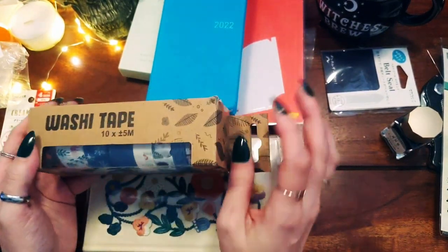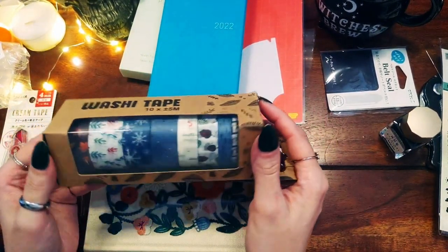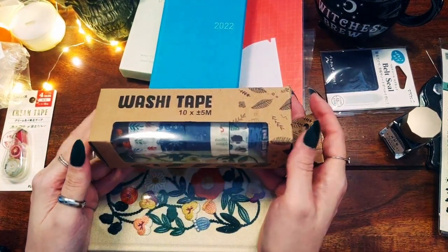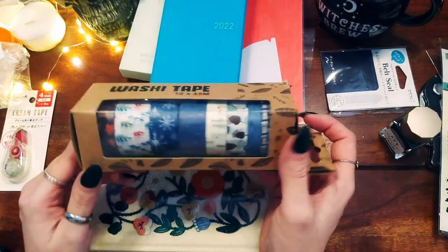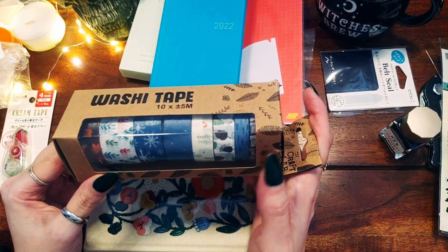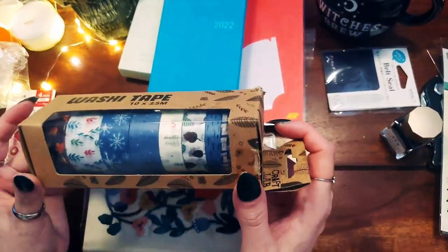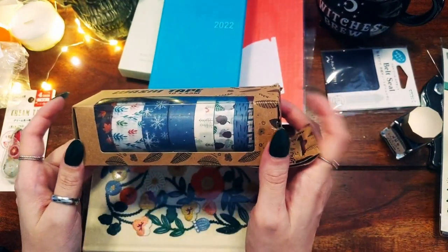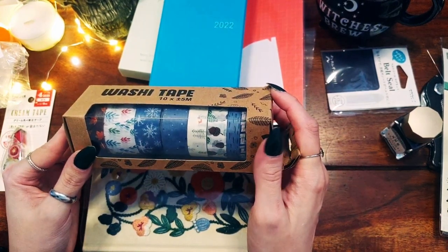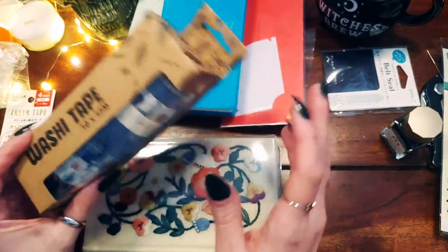Now, the first thing I found very nice is this washi. It's 10 rolls getting smaller, and they are autumn, winter themed, and I thought it was a very nice find. I don't have a lot of washi. I had like 20 rolls, and that's it. And now I have 30. But all my washi is packaged away in boxes. So this is all I have with me currently.